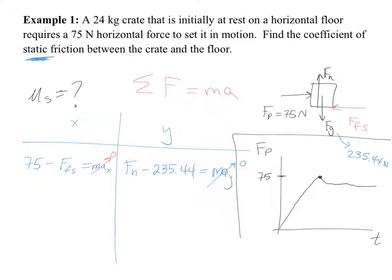Again, this is the weight of the object, so I'm putting 235.44 in, but in case you're wondering what it is here, this is Fg right here. And this 75 was the push that you applied earlier, Fp. I'm putting in the numbers to make life easier for you whenever we know the numbers themselves. Yeah, Ernest? So then wouldn't Fn equal 235?